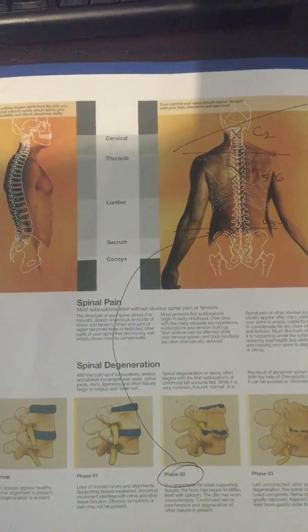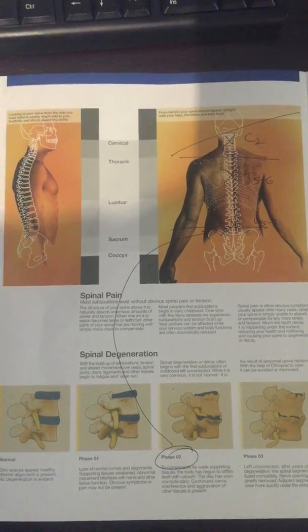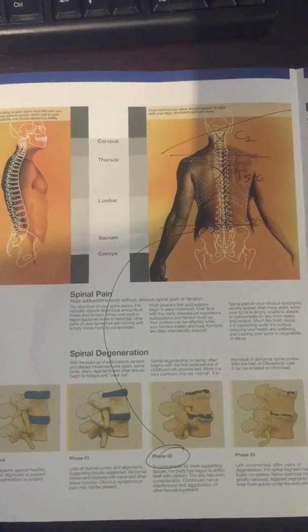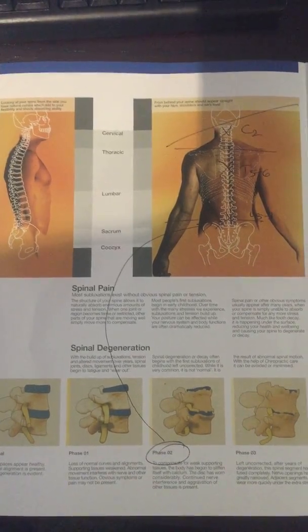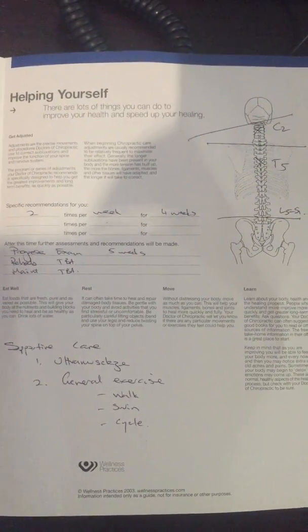We've got then a description of what degenerative change is about. We've also overlaid the posture with the C2, the T5 and the L5S1 issues that we found on the examination. We've nominated that phase 2 is at L5S1, and it explains what the phase 2 degenerative change is about. We've got the schedule of care written here.